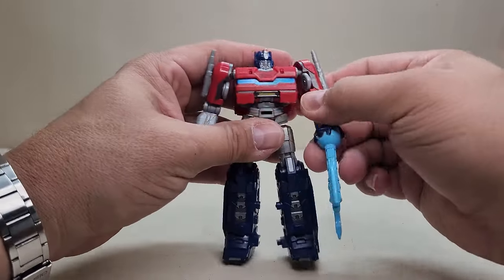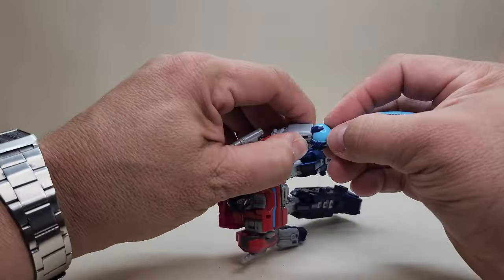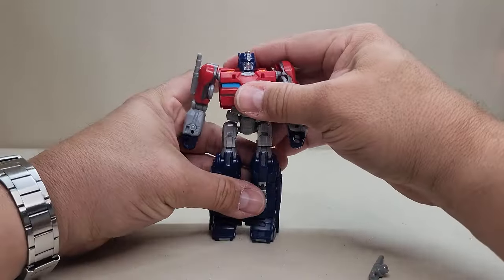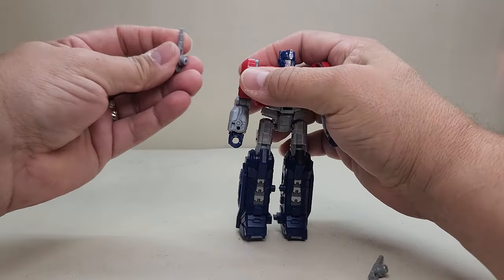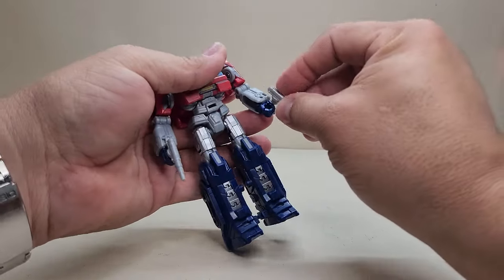And you've got his axe right there. You can pop that in right there, and there you go. There he is holding his axe. Now, he does have a couple of other accessories. I did mention that earlier, so a couple of things you can do here. You can take the smoke pipes right here, tailpipes. These pop off, and he can actually hold these in his hands, and he can use them as weapons.